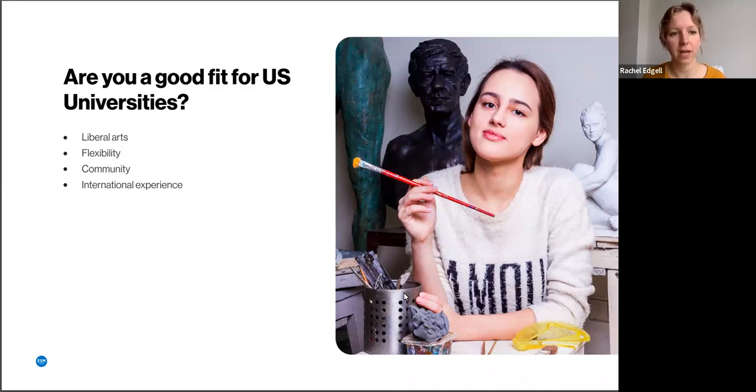And I think a lot of that extends into the alumni network as well. A lot of American universities have really strong alumni networks that go back to this community that they formed when they were at university.